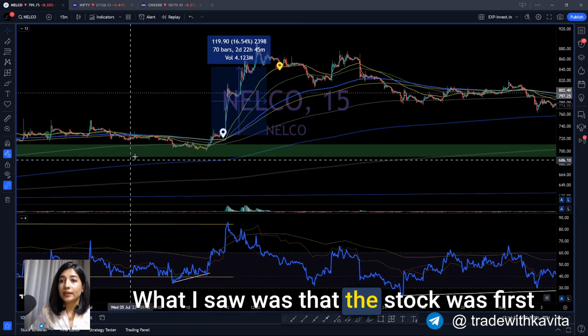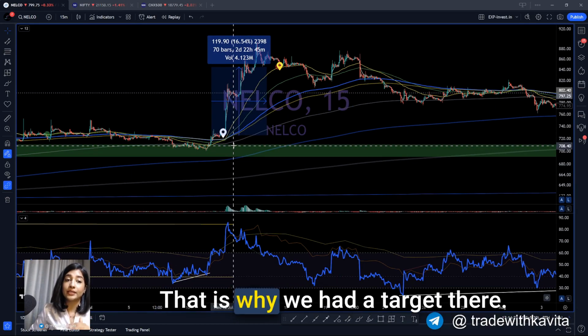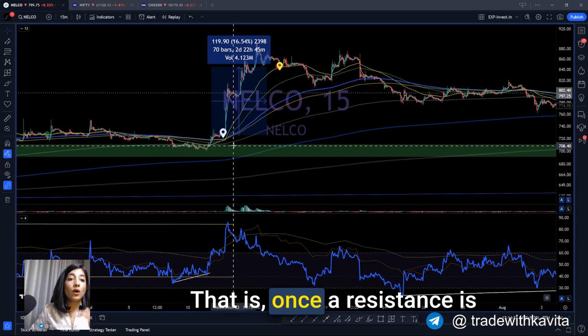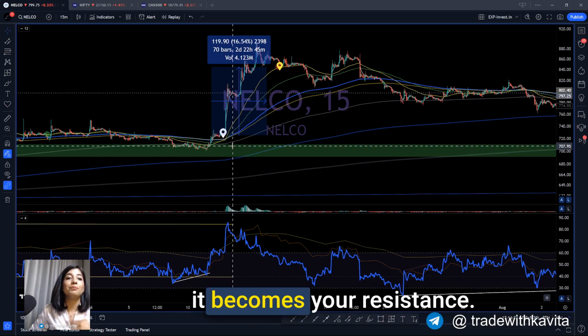What I saw was that the stock was, first of all, very close to this green zone. This green zone initially was a resistance. That is why we had a target there. But there's a concept of fungibility in technical analysis. That is, once a resistance is breached, it becomes your support. Once a support is breached, it becomes your resistance.